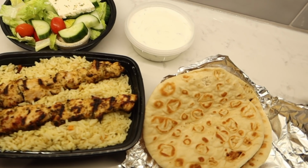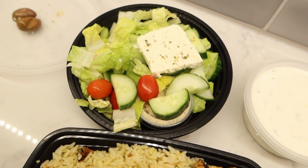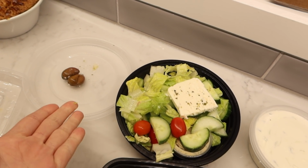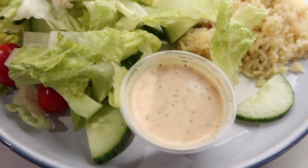Oh, I'm just so hungry. Everything smells so freaking good. Let me give you a better close-up. So we've got our pita, our chicken brochettes and rice, and also our salad, as well as the star of the show, which is the tzatziki. I'm an olive hater, so I took them out of the salad, but I try them every time, just in case one day I decide that I like olives. But this is going to be dinner for tonight.